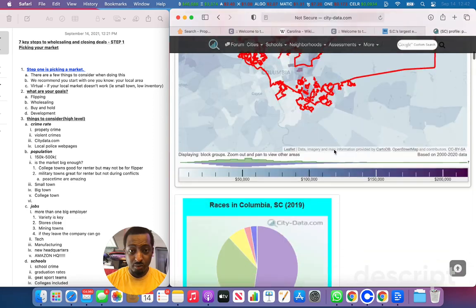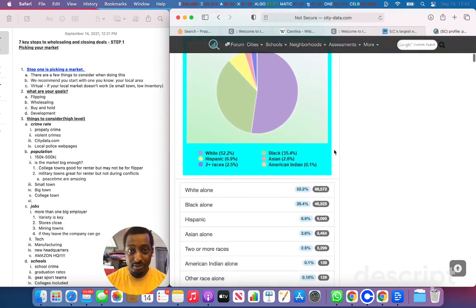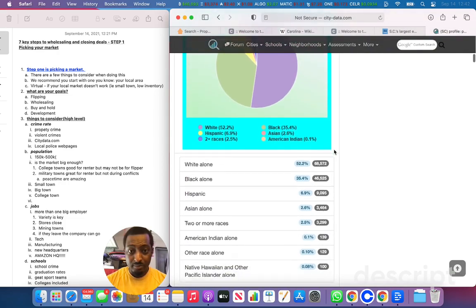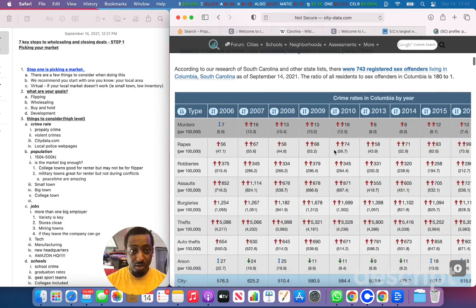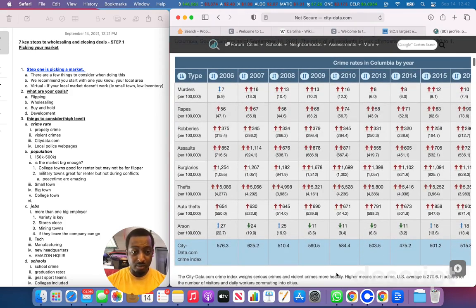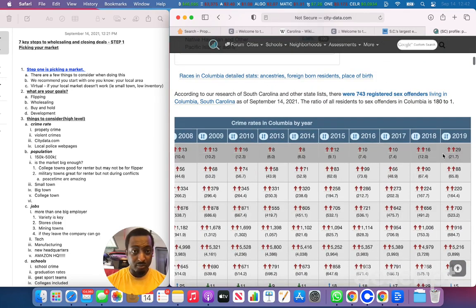Let's keep on going down. Predominantly white and black, pretty much. Crime rate. Here we go. Crime rate by year. Let's see. Let's get closer to our time frame right now.